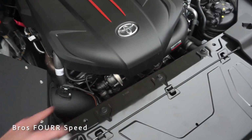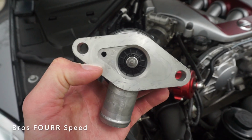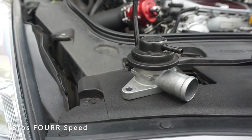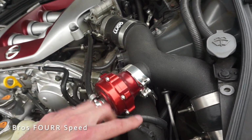That way there's no extra boost sitting in those charge pipes, which could easily damage something. On the GTR, I have upgraded ones, as you can see, and a reason why you're going to want to upgrade these: this is a plastic valve in here, and stock recirc valves like this generally leak maybe like a pound of boost. So if you're flooring it, that valve will somewhat slightly open, letting some of the boost out when it shouldn't be.